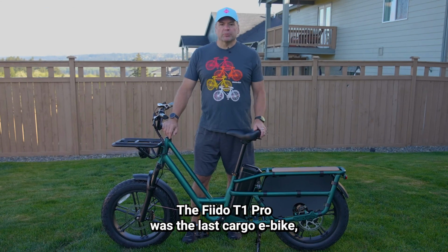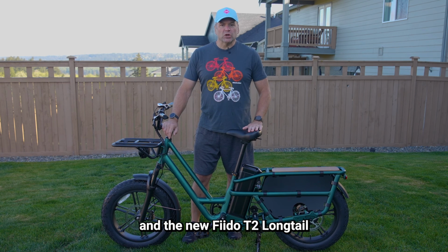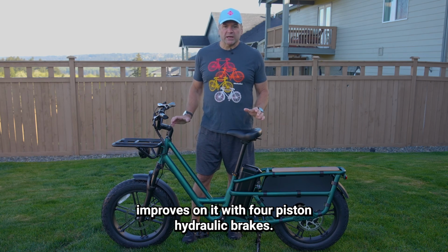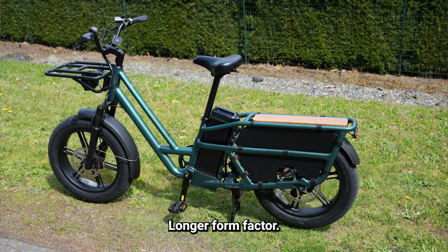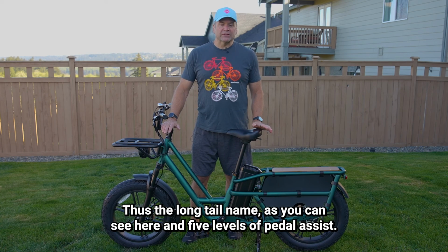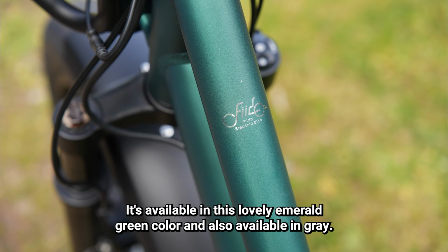The Fiido T1 Pro was the last cargo e-bike, and the new Fiido T2 Longtail improves on it with 4-piston hydraulic brakes, a longer form factor, thus the Longtail name as you can see here, and 5 levels of pedal assist. It's available in this lovely emerald green color and also available in gray.